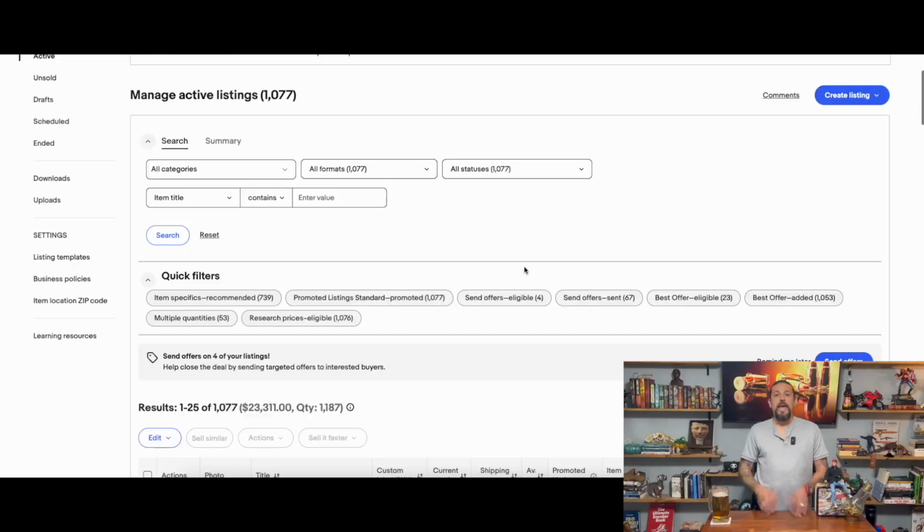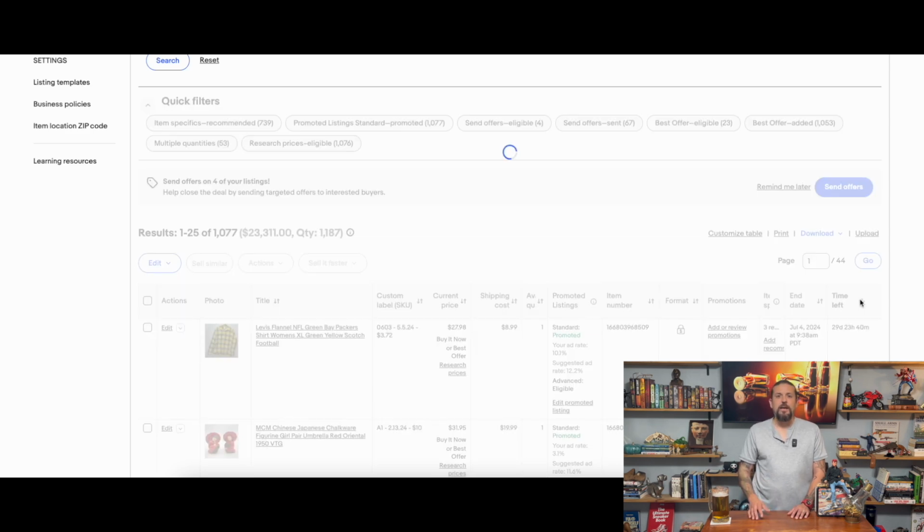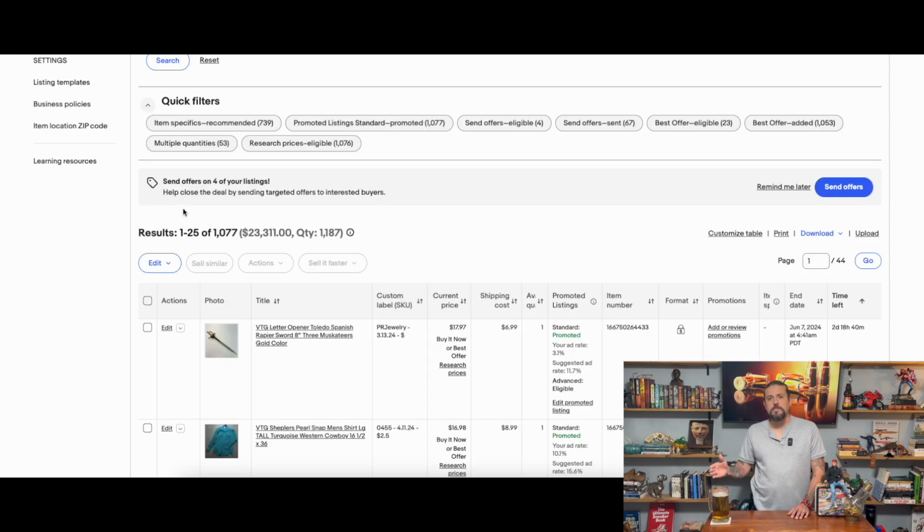For easy math and because my eBay page is set up to filter by 25 units at a time, let's say I currently have 750 listings. At precisely 8 a.m. local time, I filter my active listings by time left and choose the 25 oldest listings that are about to end. I chose 25 this day because 750 divided by 30 days means that in 1 month, I would have refreshed my entire store using this method daily.